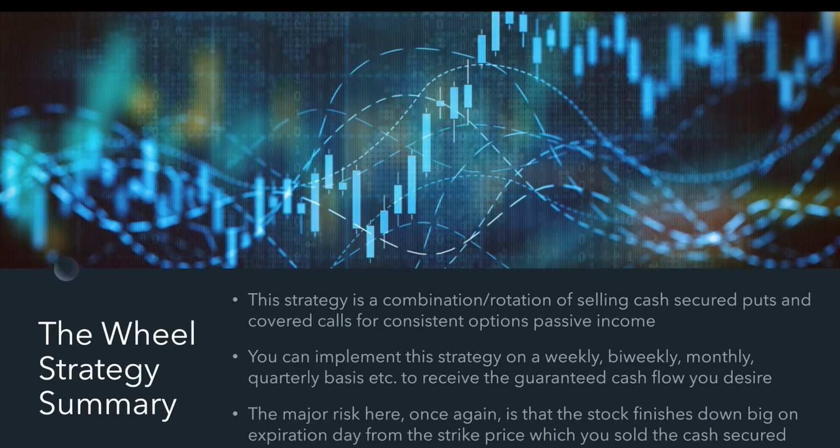So the major risk with the wheel strategy is that the stock finishes down big on expiration day from the strike price at which you sold the cash secured put. And so, like I was saying, it all comes down to volatility. It all comes down to specific events that can move the stock price. And ask yourself, how volatile is that stock? We're actually going to create a separate lesson and talk about how you can gauge volatility for a specific stock and look at all the different factors associated with a stock and determine how volatile it is relative to the rest of the market. That's called beta. So when you're looking at the beta of a stock, implied volatility for those options will be related because of how volatile that stock generally is expected to be. And like I said, we'll get more into that.